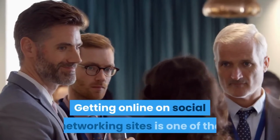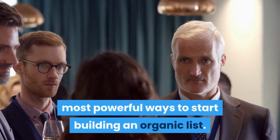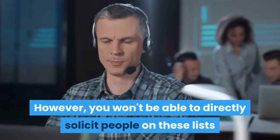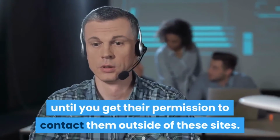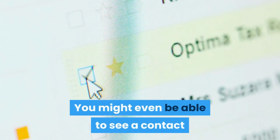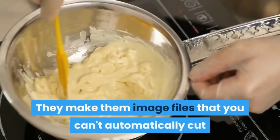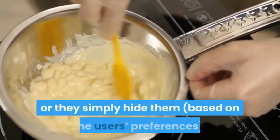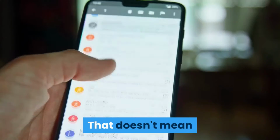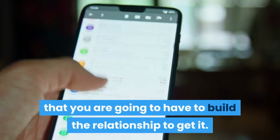Getting online on social networking sites is one of the most powerful ways to start building an organic list. However, you won't be able to directly solicit people on these sites until you get their permission to contact them outside of them. You might even be able to see a contact email address from within the site, but these sites make it very hard to harvest email addresses. They make them image files that you can't automatically cut and paste into an address book, or they simply hide them based on the user's preferences. That doesn't mean that you can't get contact information, it just means that you are going to have to build the relationship to get it.